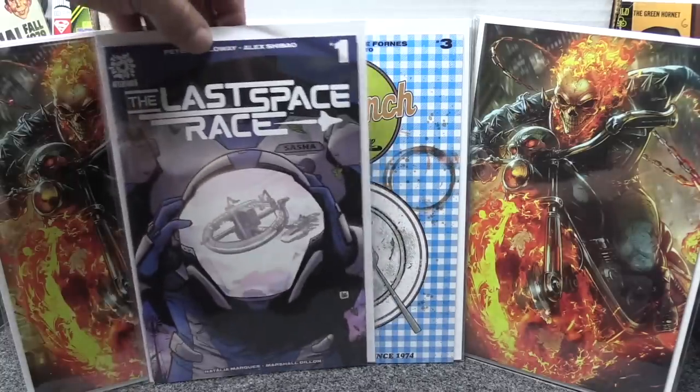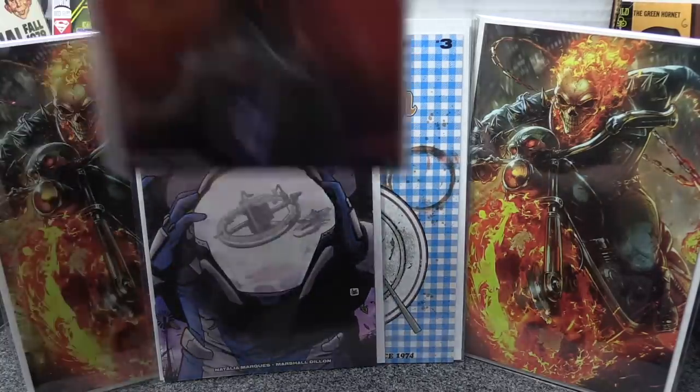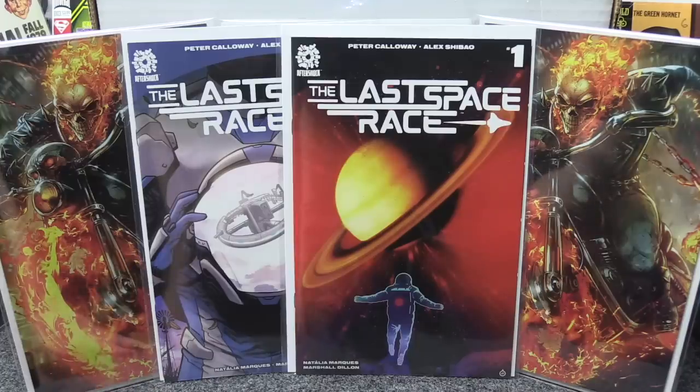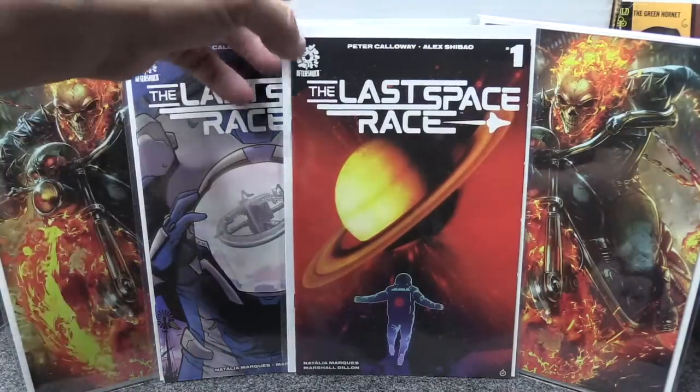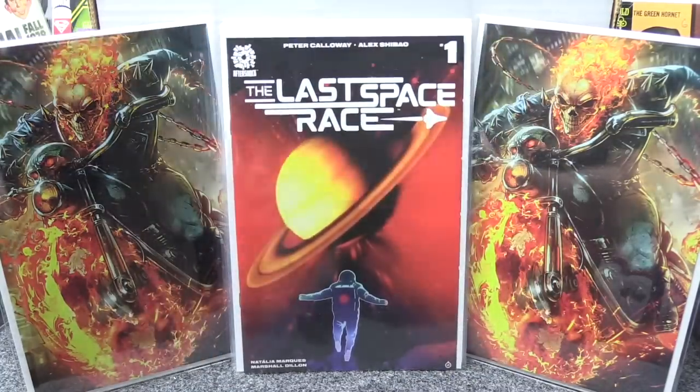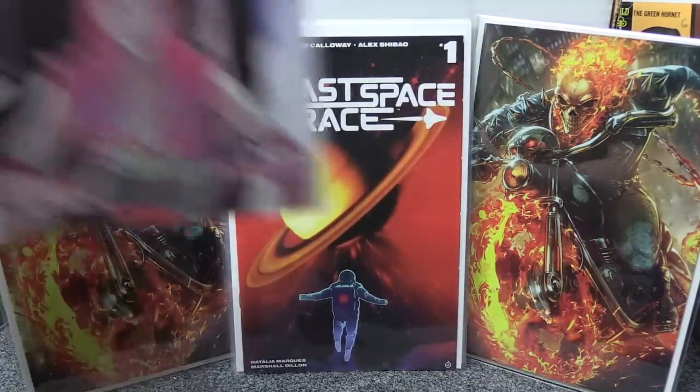This one I mentioned, I got Last Space Race #1. I got both covers for that one. I try to grab all the Aftershock #1s, kind of like I do with Image, just because they're actually really good. And I'll read a couple issues in, and if they're no good, I'll drop them. But usually they're pretty good.